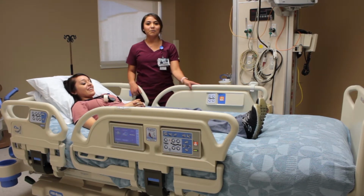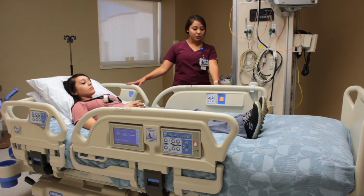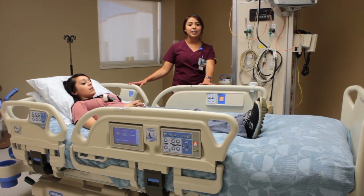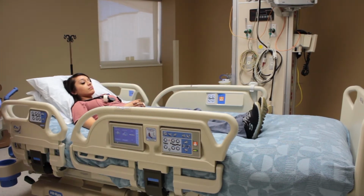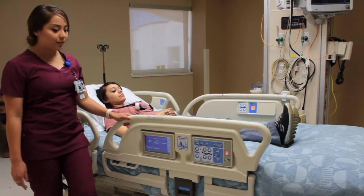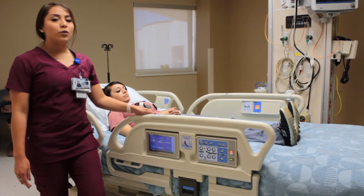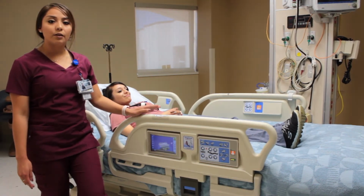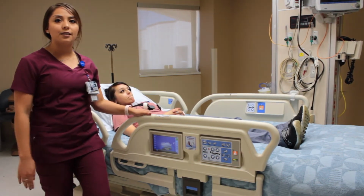And we're going to show you some of the cool features from our new beds that we're very excited to use. They're the Progressive Pulmonary Stay-in-Place beds. One of the main things that we're very excited about is the pulmonary features that come with this bed. They do promote early mobility for our patients, which is a big step in getting our patients out of the hospital, reducing their hospital stays.